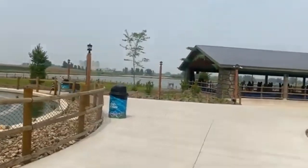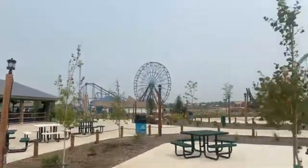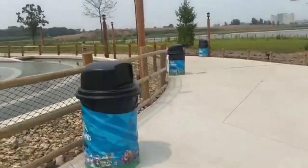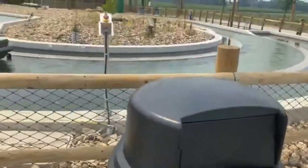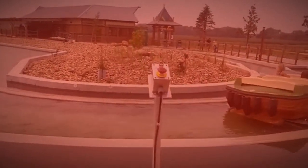So far the only negative thing I can say about this park, besides the fact that why aren't more of you people here, come to Lost Islands, is you might want to find a more permanent solution than this one trash can to the e-stop that is almost within reaching distance. Don't do that. Bad park. Do not keep an e-stop in an easily accessible place.